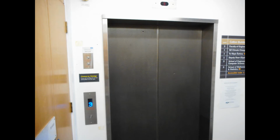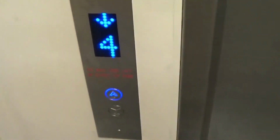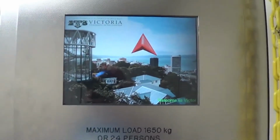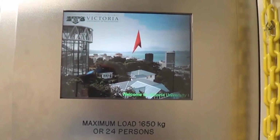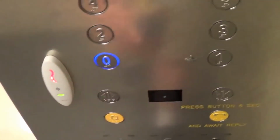Lady building was sadly locked, so we could not ride the modded 70s Otis or the other manual door lift. Here are some old videos of them. This is another lift at Victoria. I've not found this one yet before. And a 5. Again, it's been modernised by Schindler. This is the Lady block lift. It's very fast. I'm assuming that 0's locked. No, it isn't.